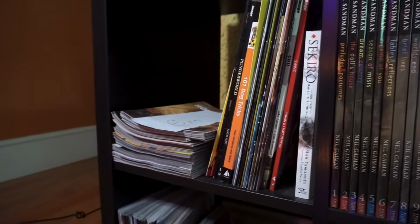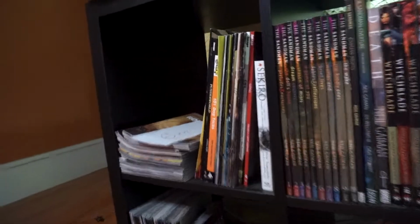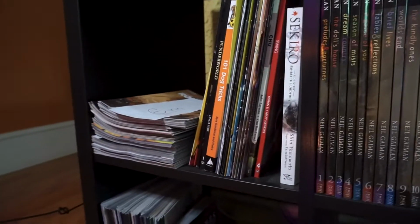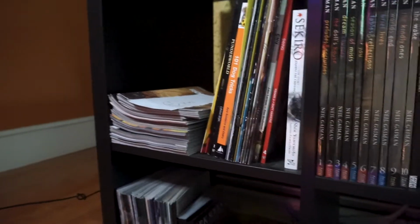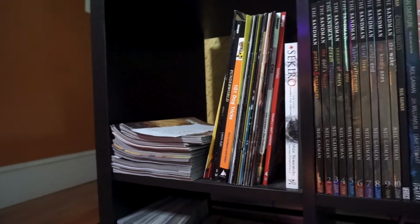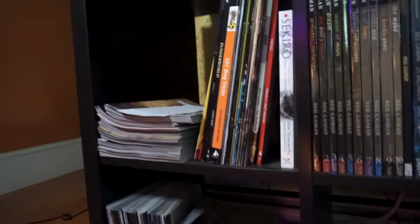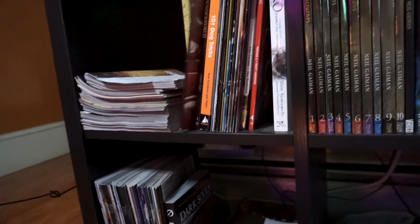Okay, so first things first, on the side here, this is where we just house our issues that come in, or any trade paperbacks that I buy at the comic book store and then don't get to right away or aren't part of an ongoing series in our collection. They just kind of go here. Also, random books like my 101 Dog Tricks end up here, and sometimes some manga. So this is just stuff that needs to be sorted.